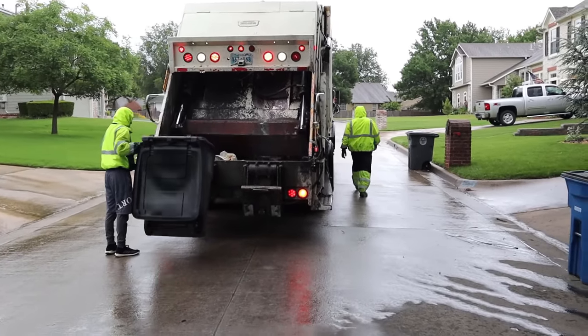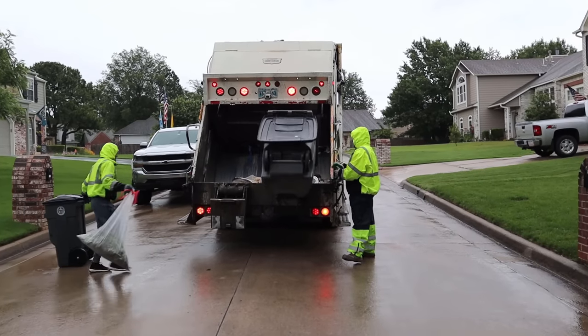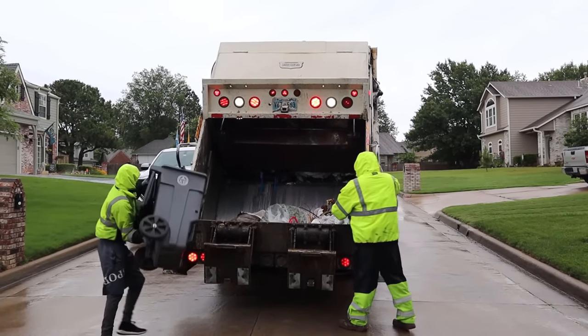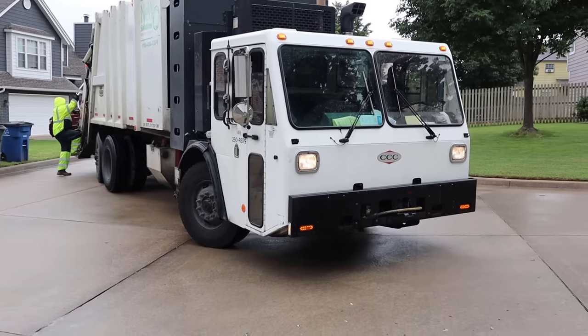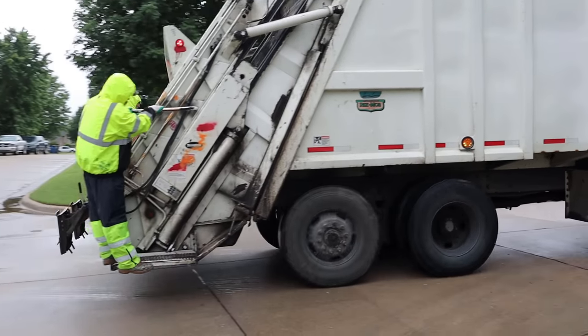Look at the garbage workers. They have rain suits. They are bright yellow and have reflective lines. Awesome. These rain suits keep the workers dry, and they alert nearby drivers to slow down.